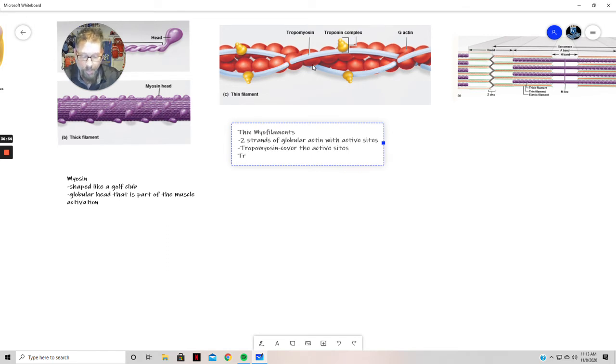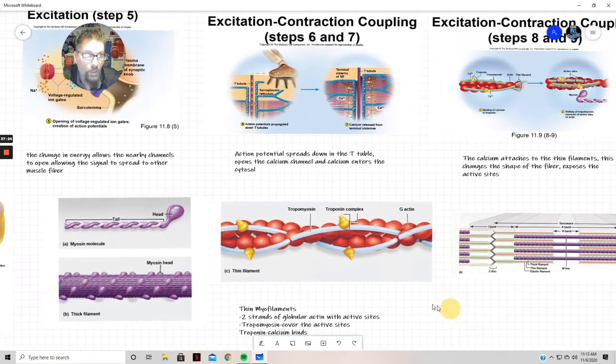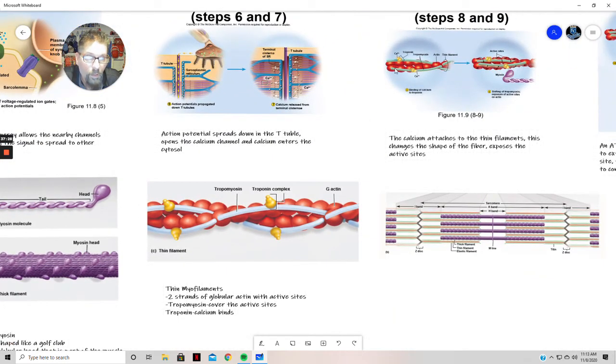And then we have the troponin. Now we're talking about this item, not even the right word, this thing right here. And that's where the calcium binds that we saw last week. So if we go back up here, okay, here's the troponin, and that's where the calcium comes in and binds, and then that spins or rotates the thin filaments and allows the myosin to connect with the active sites.